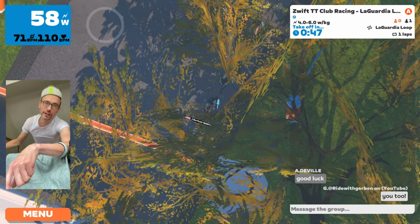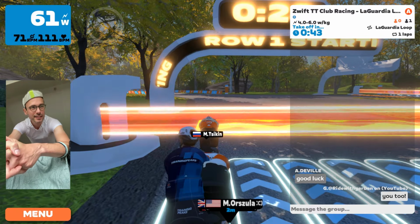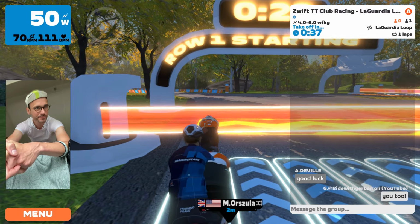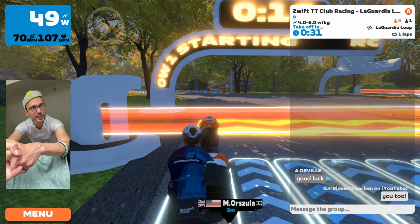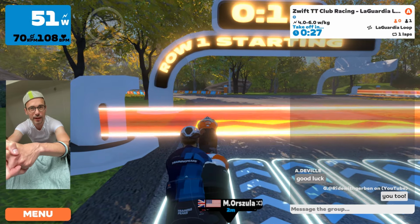I am the only one in the field, because there's a cat. Nobody here, no. Everybody else is in B and C. But we'll see what this brings me. It's a TT. It's pretty lumpy, I must say. It's 43 meters of elevation, and there are pretty steep ramps in it, so it's going to be a tough one.